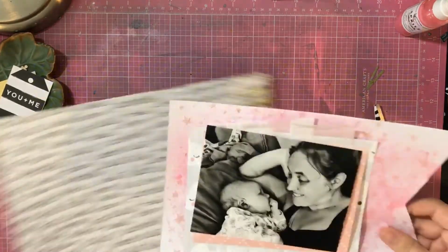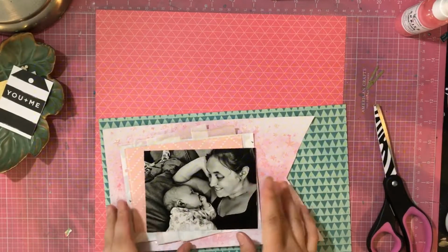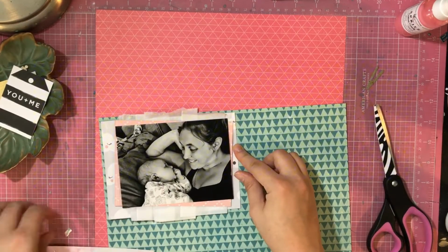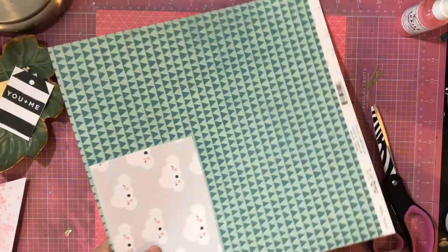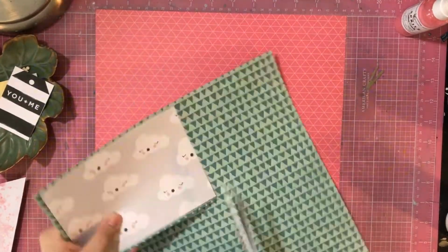And I'm also deciding that, as I'm looking at these papers, it's missing something. Like there's just too much pink going on, right? There's pink with my mixed media, there's pink with the background, and it's just too much pink. So I'm bringing in this little pop of nice tealy green color here, and I'm just going to do a very small border with it. And I love that. That was exactly what it was needing, was just that little pop there.